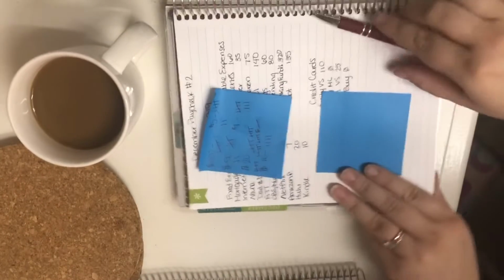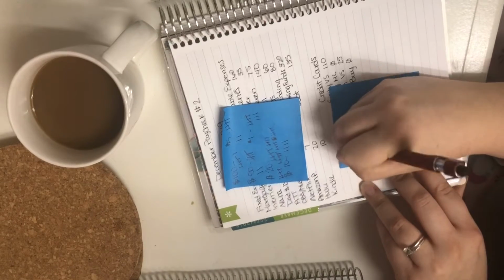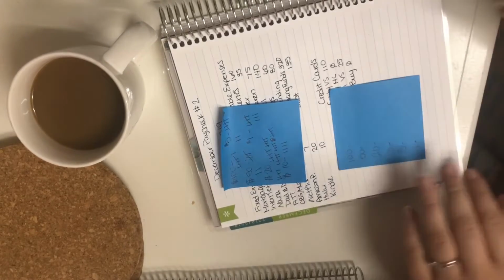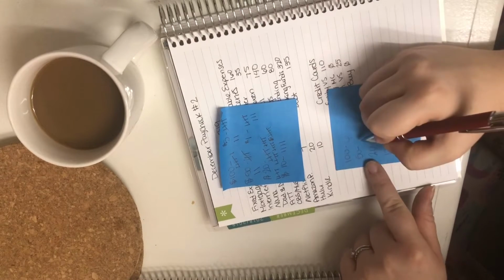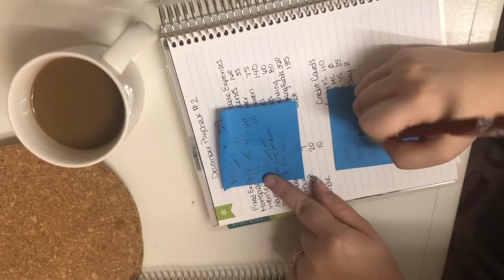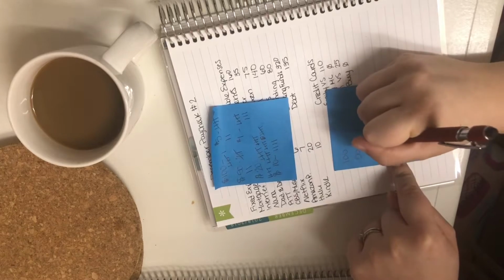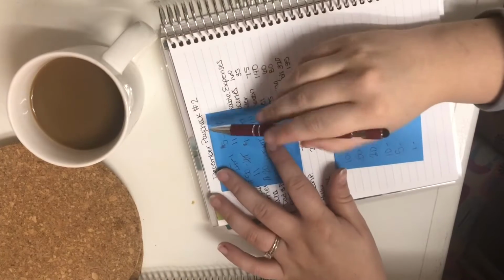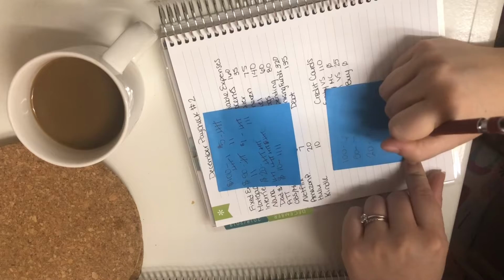So I'm going to rewrite 100, 50, 20, 10, 5, 1. So I have 5, 6. So we're gonna do 6. We have 5, 6, 7. 20s is 5, 10, 15, 20, 25, 30. 10s is 4. 5s is 7, and 1s is 8.